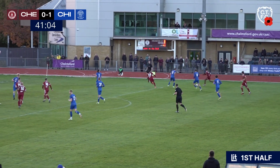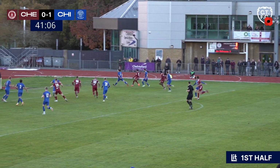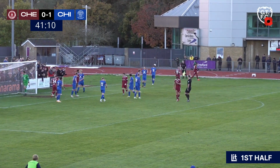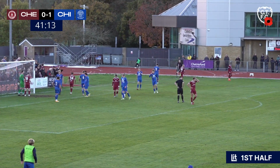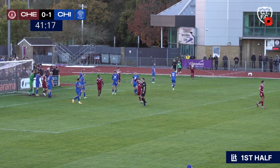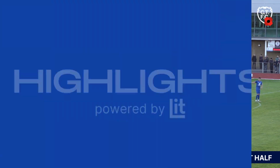Barbrick over to Abiro. Ball played, so it was Ocheng, and then Abiro puts a cross in following that, and out for another Chelmsford corner. Smattering of applause from the Chelmsford fans on the far side. And then they've only got about 3 minutes plus stoppage time left in this first.